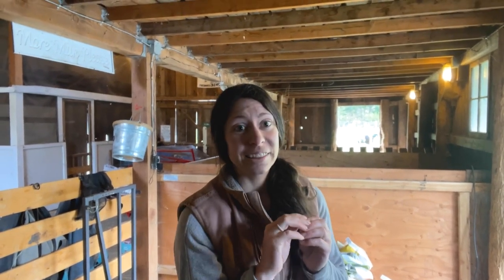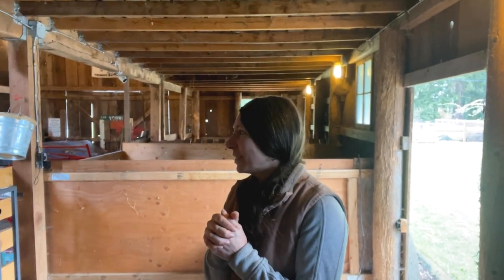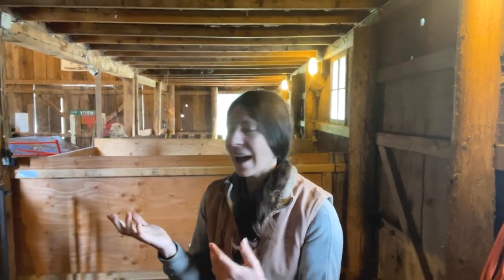And we think that Gypsy might actually be bred, which is a surprise. Our buck is in with our herd. However, he has a buck apron on. Hey, Lindy's here. We're talking about buck aprons. So anyway, the buck apron basically just acts as a physical barrier so that he can't breed the females. Now, it does not work on all bucks, but he's a very calm, very chill buck. He's an anomaly. Yeah, he's amazing. And it works very well on him.